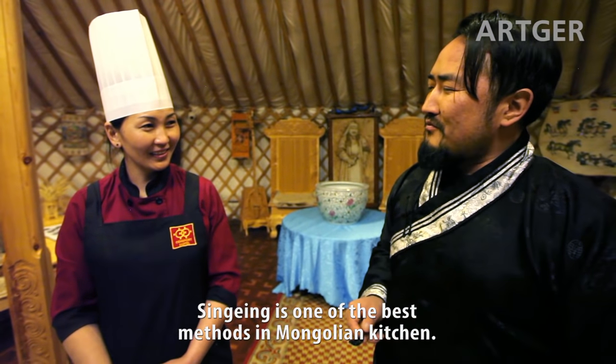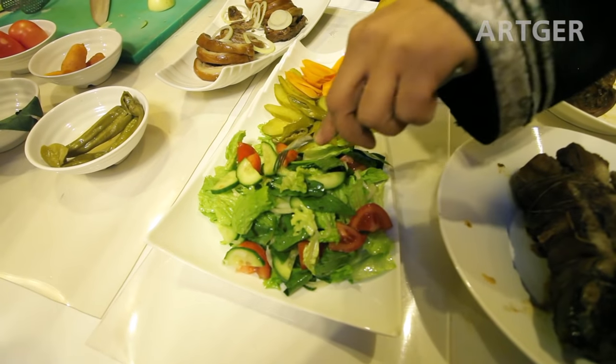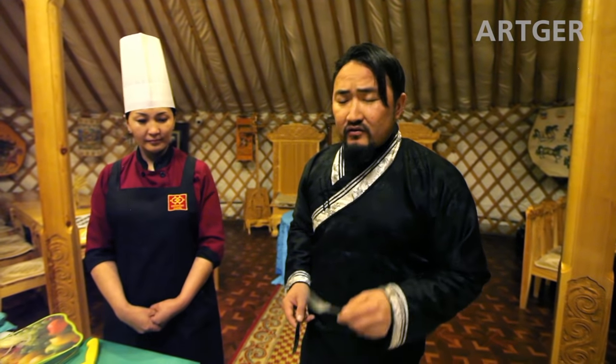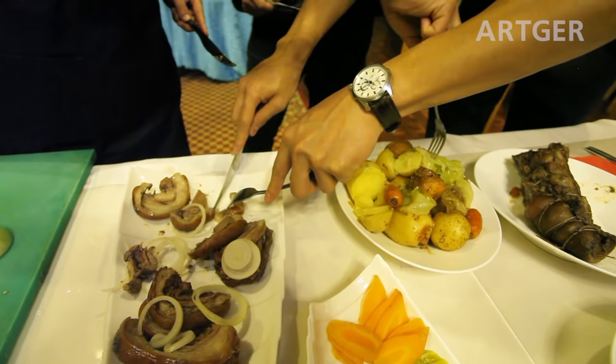The secret of this delicious taste is only the singeing method. Let's have some salad too. When you come to Mongolia and wanna eat some food, you can order it in any big restaurants. It gives you real Mongolian taste too.